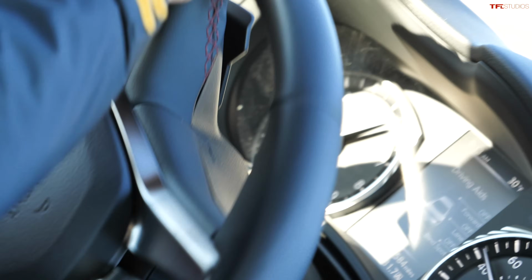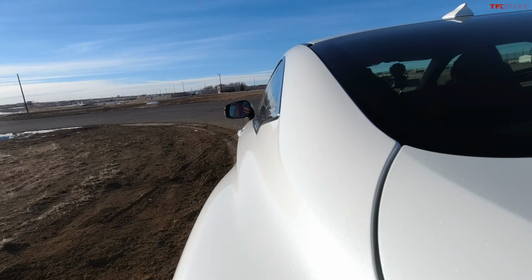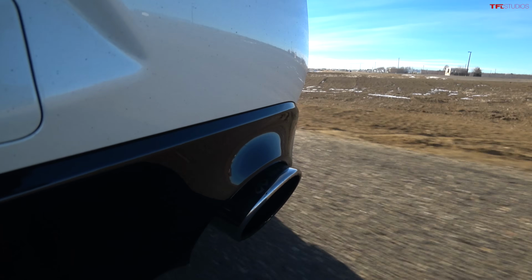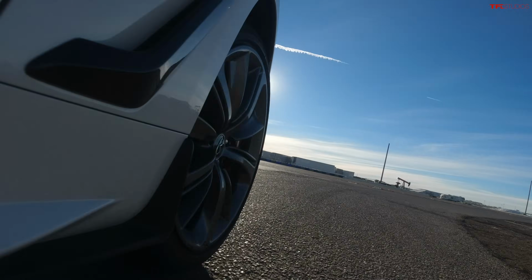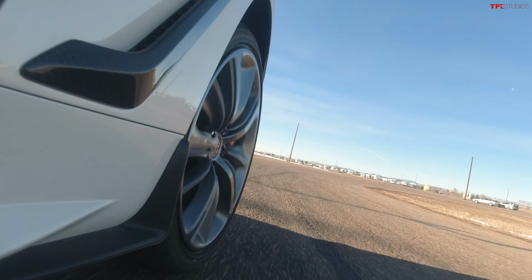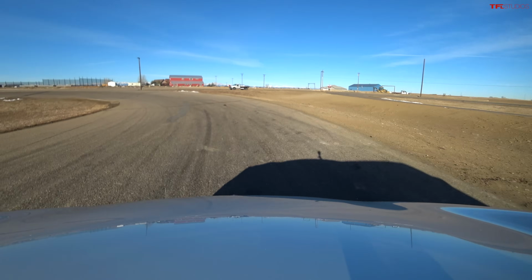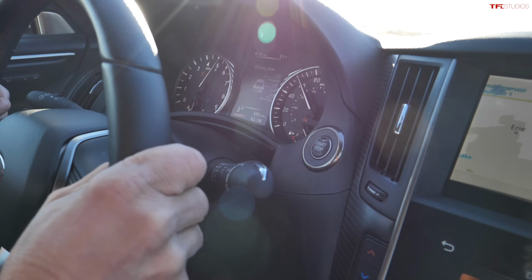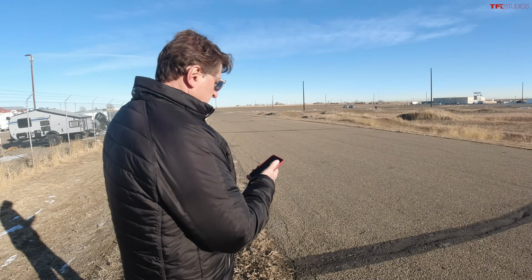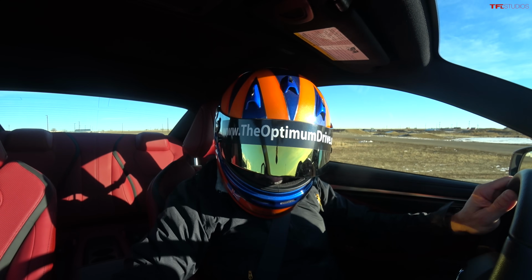To it at all. No steering feel, no chassis feel, just completely numb. Great engine though. Transmission's pretty good. Lots of understeer and really numb steering. Wooden brake pedal. Very hard, it kind of pushes back against you.